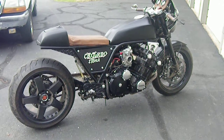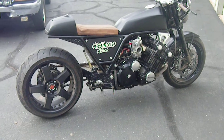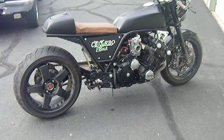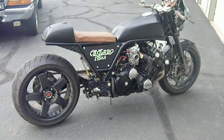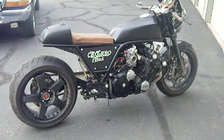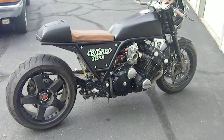Okay, so what we have here is a 1982 model CBX, highly modified, supposedly 175 horsepower. A friend of mine, a widow actually, gave me a call. Her husband built this thing, put $30,000 into this machine.